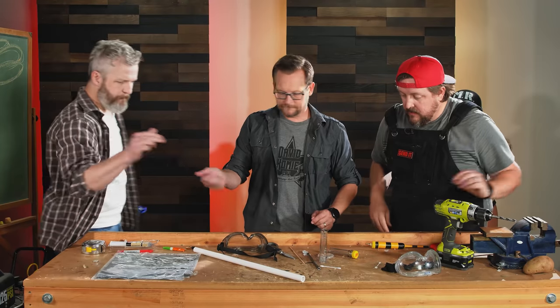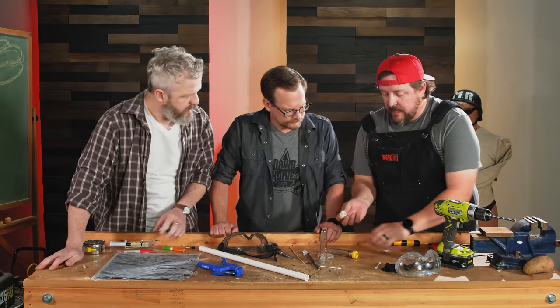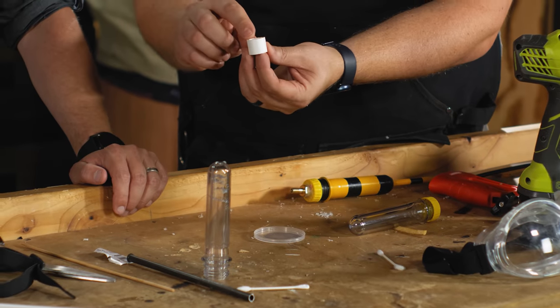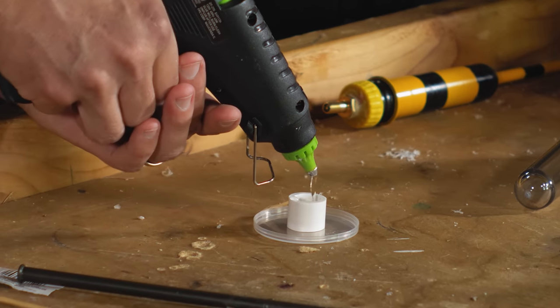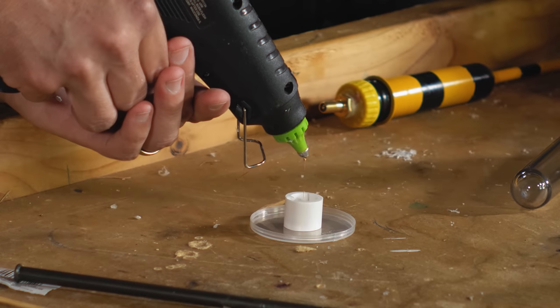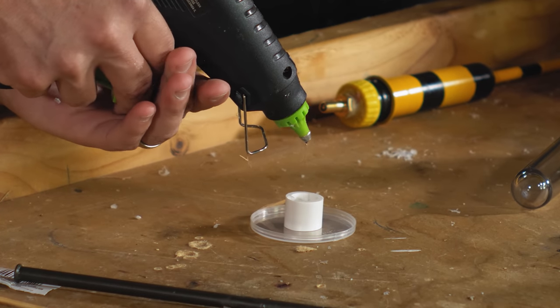Okay. So for this part, we need to create a little base in the bottom of it. So we're gonna fill half of it up with hot glue. That's about halfway. Yep, that's good. There you go.